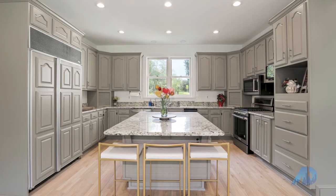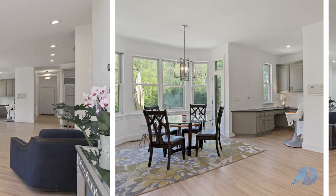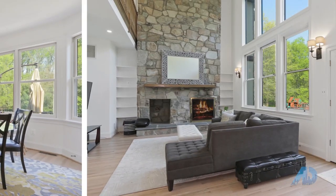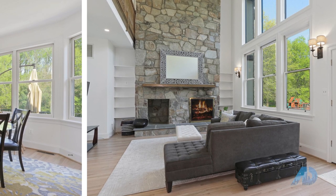Enjoy the ease of entertaining as the kitchen flows into the breakfast room and the impressive great room. With 2-story vaulted ceilings, oversized windows on 2 levels, and a fireplace set into a floor-to-ceiling stone accent wall, this is the perfect place to gather.